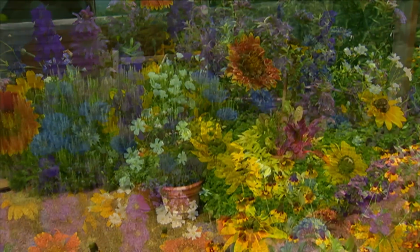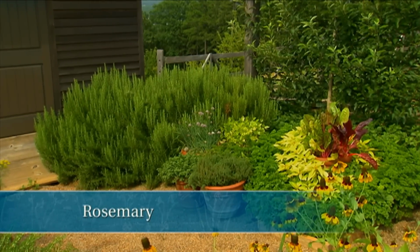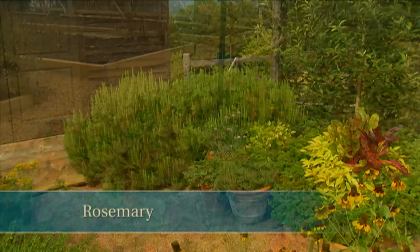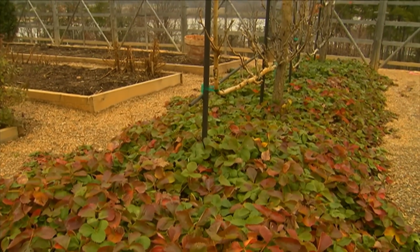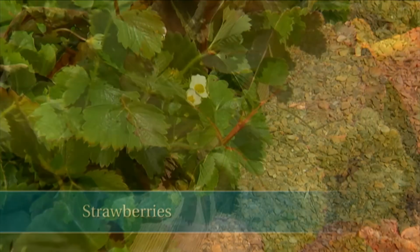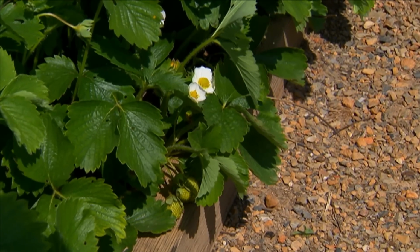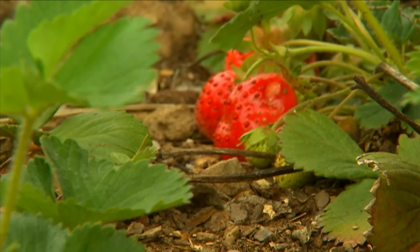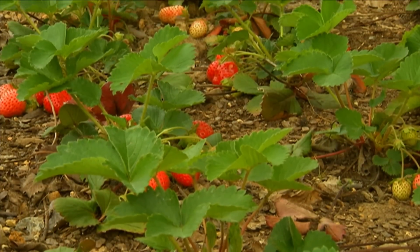Now, another successful part of this particular side of the garden is the way the rosemary's grown in front of the tool shed. And I have to brag on the strawberries. They have done so well as a ground cover under the espaliered Gala apples. Not only have they proven to be a great evergreen ground cover, the fruit this year was especially sweet. So the way I see it, the more strawberries, the better.